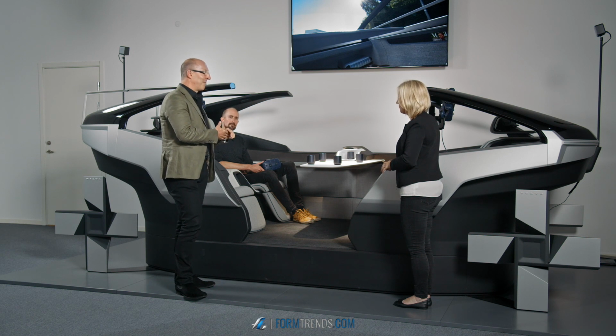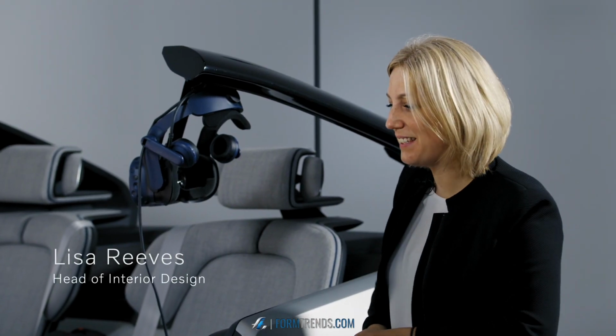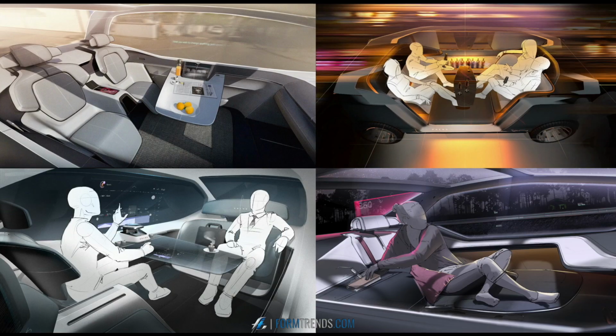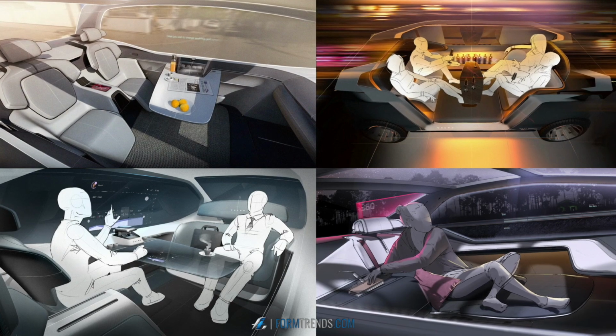Welcome, guys. Before we go into the detail, maybe Lisa can explain what this property is. It's not our normal design model, is it? No, exactly. So this is an interior model, and it captures the design language and the flavour of the environment that we want to have in our interiors. But it's been modified so that we can sit 4 people in this buck and use the headsets to give them an experience through the 4 different interior layouts.